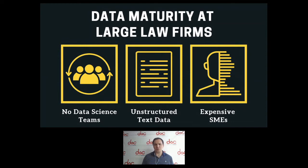And the other thing that I'll touch on is that we had expensive subject matter experts. So at large law firms, you typically bill by the hour. Attorneys are billing by the hour. In order to effectively leverage data in this context, you need subject matter experts. You need to partner with attorneys who understand the legal side, but also have an appreciation for the data and are willing to learn the data. And that takes a lot of time.